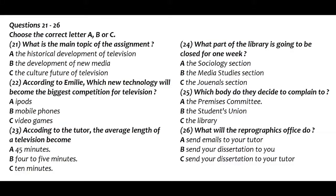The problem at the moment is the library. Oh, yes? What's happening there? There's a tremendous amount of noise because of the new extension they are building. It's quite impossible to work there. They are stopping work for a week next week, I believe, and then all the sections will be open. There's a hold-up because some roof tiles have not arrived, so there'll be peace for that week.